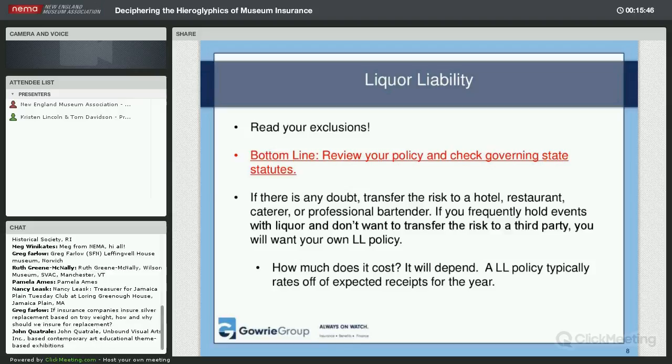But if you absolutely 100% want to have liquor and you want to sell it and you think it's going to be a great revenue stream, you really want to have your own liquor liability policy. Sometimes you can get added to it by the carrier you already have your insurance with. Sometimes the nonprofit carriers don't have this capability, and you're going to have to go to another carrier. They usually rate off of expected receipts for the year. So if you think you're going to make 20 grand from the liquor, that's what they're going to contemplate, and that's what the premium will be based off of.